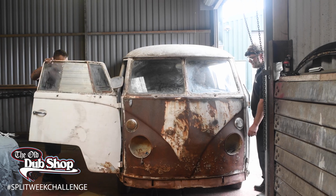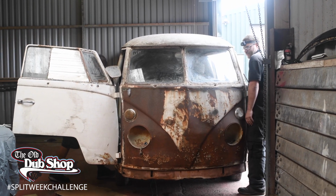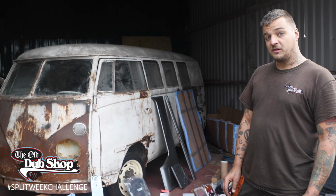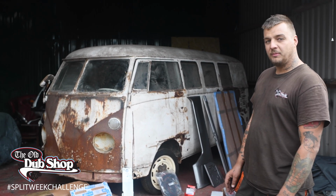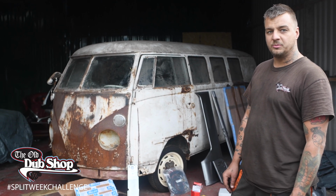Rear arches and front panel obviously going to need to be welded in and blended. I'm going to get Tozer Signs to come in on the Friday and Saturday, fingers crossed, and work her magic on what could hopefully be the original paint.